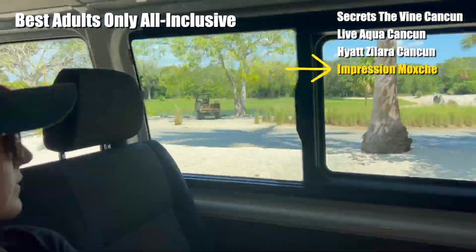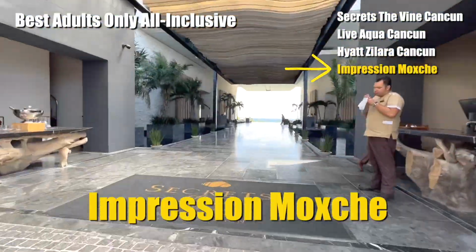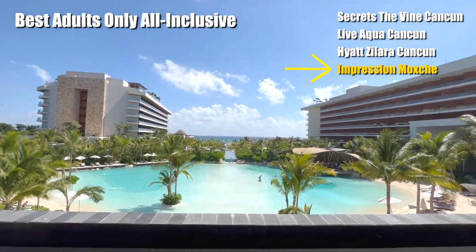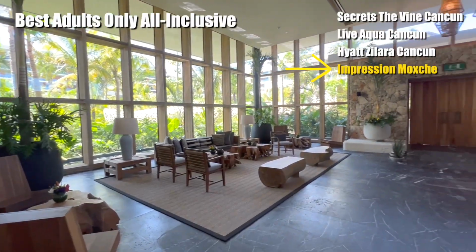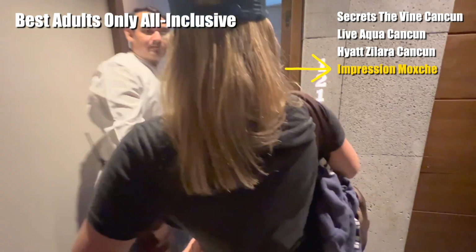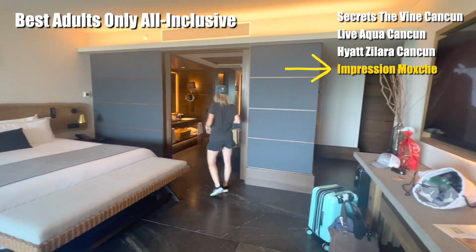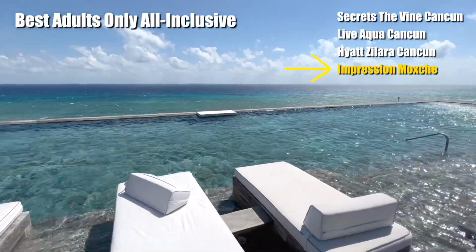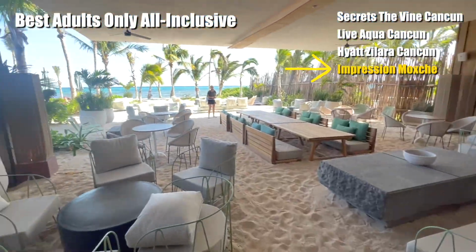Our last finalist is Impressions Moxché by Secrets. This resort takes us out of the hotel zone and down the Riviera Maya to Playa del Carmen. The resort is a separate exclusive building in the Secrets Moxché complex for a more upscale and luxurious experience. It features spacious suites, dedicated butlers, amazing food, and an incredible rooftop infinity edge pool with views of Cozumel, plus a quiet and relaxing private beach club.